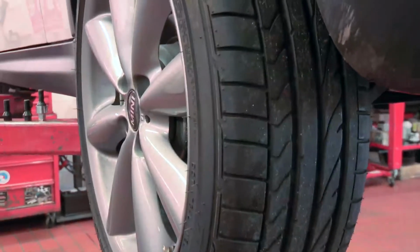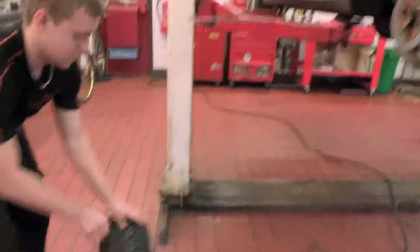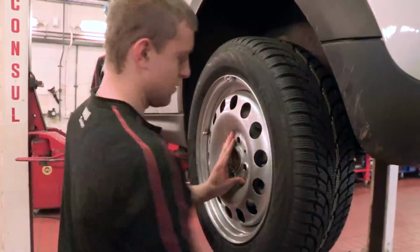There's a completely different tread pattern on them, and that's obviously to improve the traction in the snow and ice and obviously the heavy rain in winter. We generally find that the winter tyres are a little bit skinnier than the summer ones. This is to improve the traction. If you ever notice any rallies when they've got snow tyres on, they're very, very skinny, and that's to improve the traction. The more tyre you have on the road when it's snowy, the less grip you're going to have.